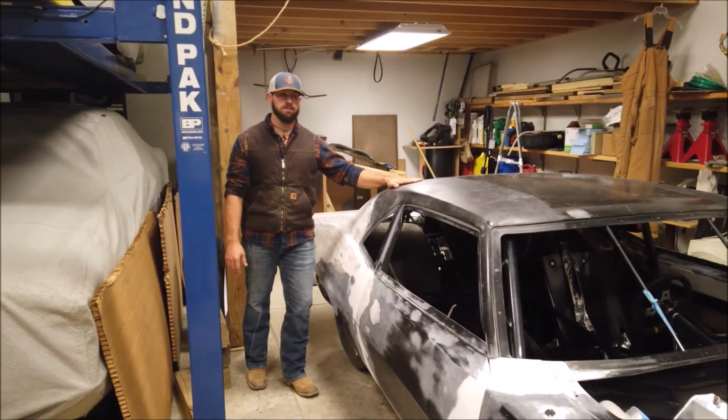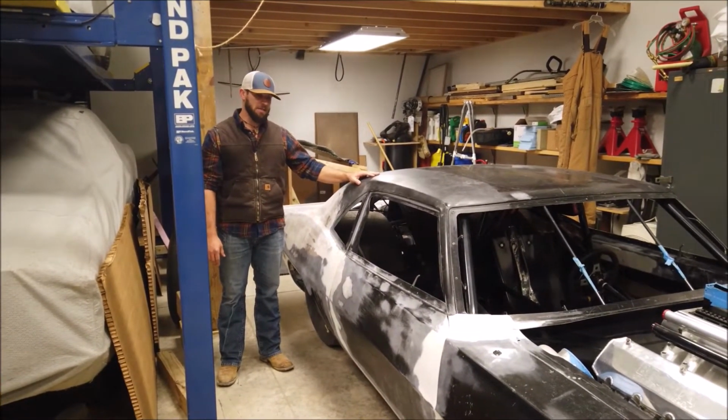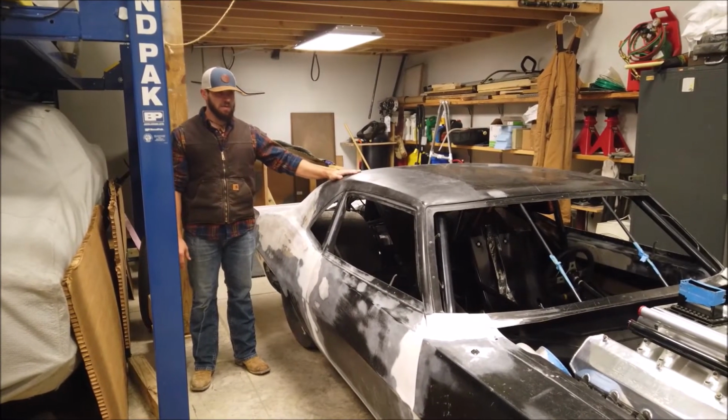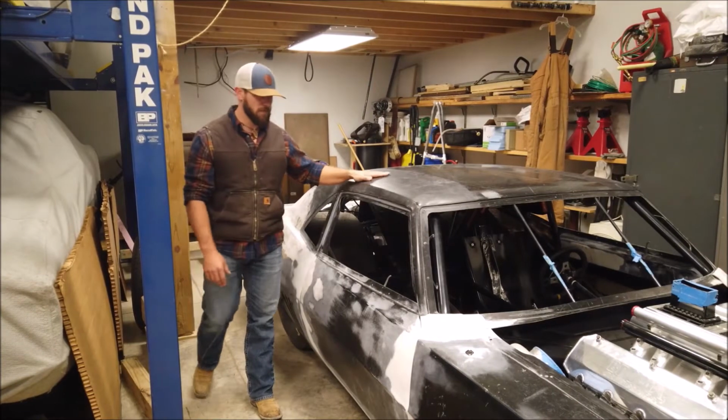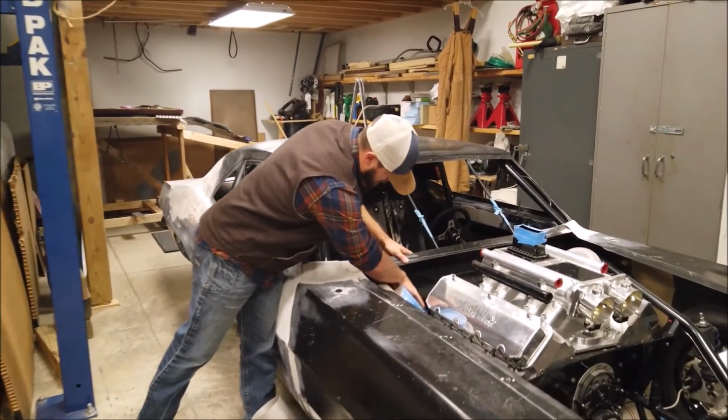We all know how fiberglass goes. You take the body off, you put it back on, and it's changed, and it changes every time you mess with it. But that's where we're at on the body. And color-wise, I'm sure some of you guys are asking. If you come up here, you can actually see the color.